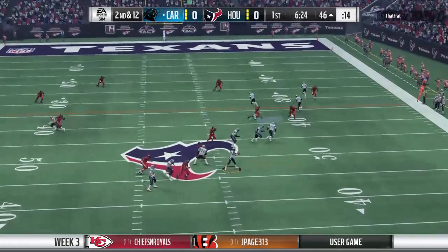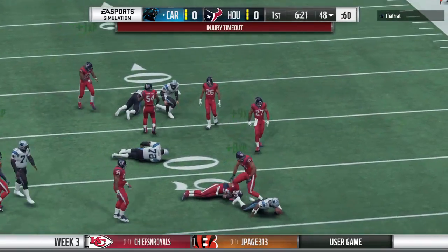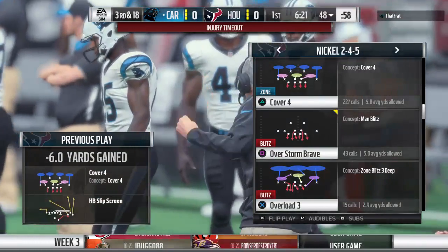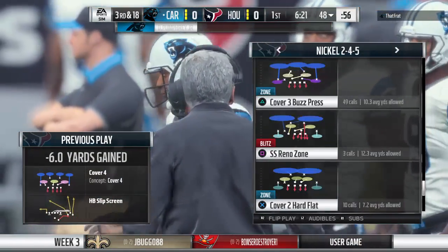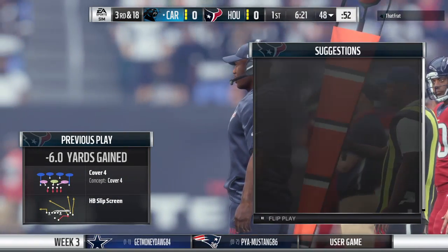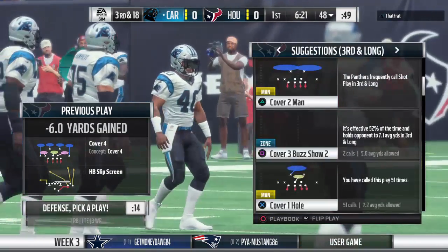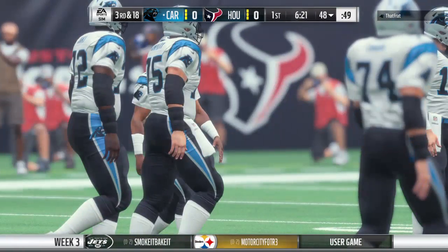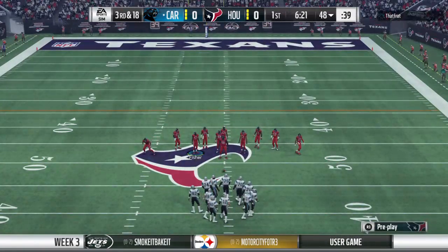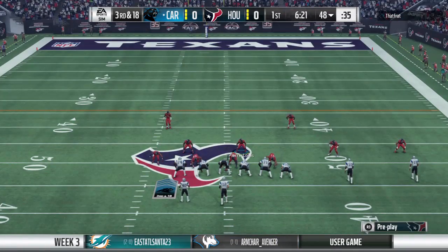Looking to throw. Oh, it's a screen pass. That's complete. And they go backwards here, losing yardage back at the 48-yard line. First and second down were a disaster. Both went backwards. Now it's 3rd and 18. They need something big.